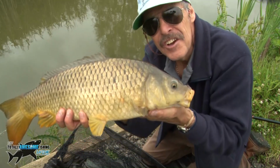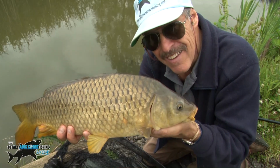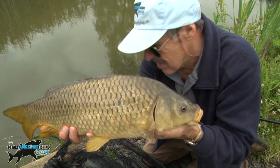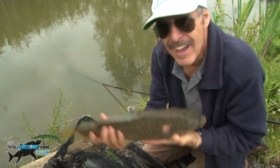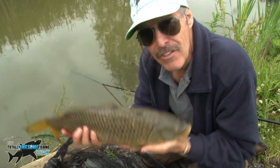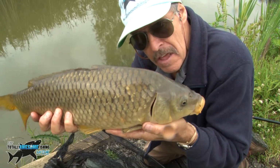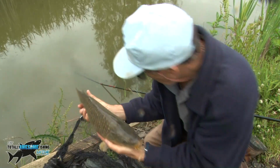There he is. Nice common. That's a great spot on the top. Now I've got to go and see if I can get those baits rigged up. Get the slime on your cardigan, your jumper, your sweatshirt, everything, just so it stinks. And then put it in a hot car in the summer. It's lovely. Let's get this guy back. Back you go, buddy.